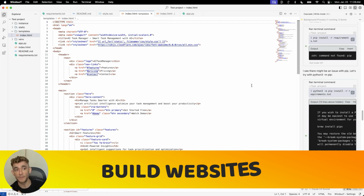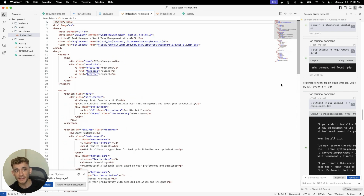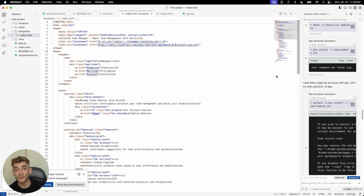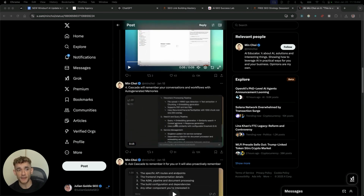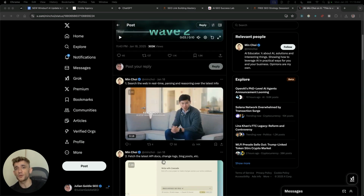It can, for example, build websites, apps, and tools faster than a seagull stealing your sandwich. On top of that, it searches the web live, it's got a memory, and it's like a coding search engine with superpowers. And in one single click, boom, websites are done, APIs are fetched, Python scripts run, so prepare to have your socks knocked off, even if you're wearing Crocs.